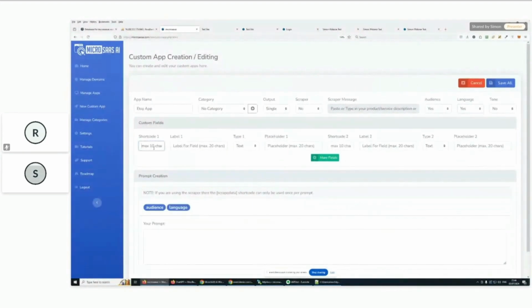So I'm going to put my first shortcode in. And my shortcode is going to be product info. Prod info, I'll call it. It doesn't matter what you call the shortcode. And the label for the field will be product info. I'm going to have a text field. We can have a drop down as well, but I'm just going to have a text field. I'm going to have a placeholder of product details. And we can add more fields. We can have it up to 6 custom fields.